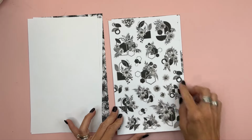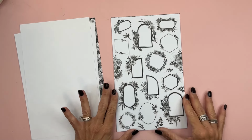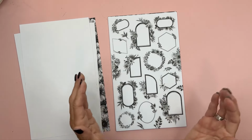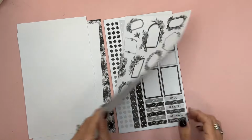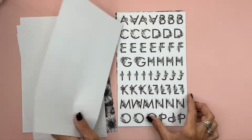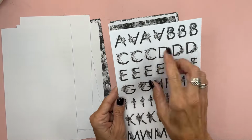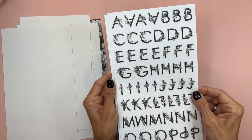And then we've got more of the florals with the shapes mixed in. And here are our journaling boxes. Look at these. These are cute. The way they're shaped, rounded like that. Love these too. Those are so cool. And then we've got our functional gray and black stickers. And look at these. This is a different font, more of a modern font, with the black and white flowers.